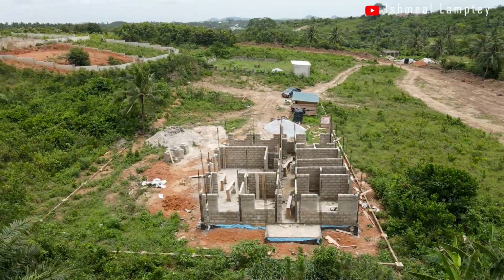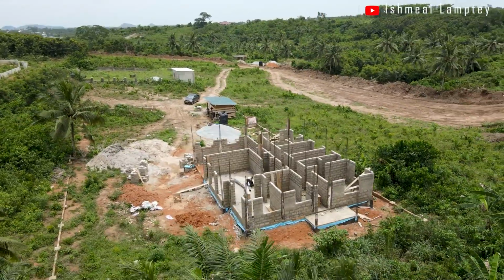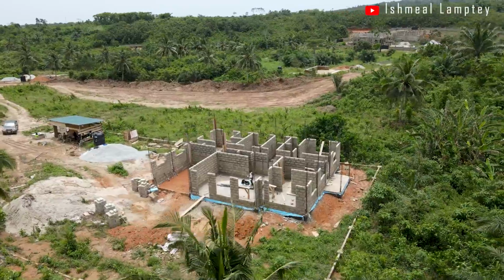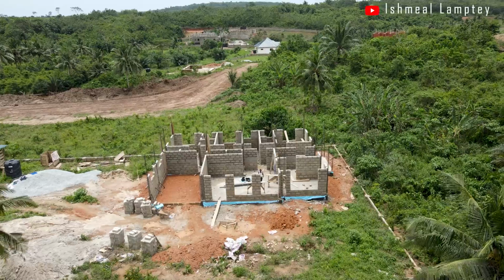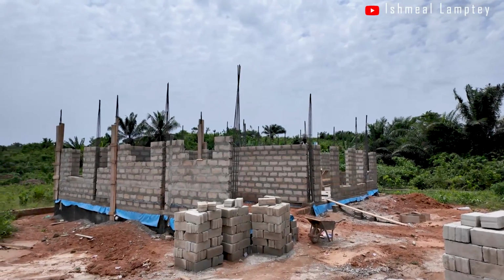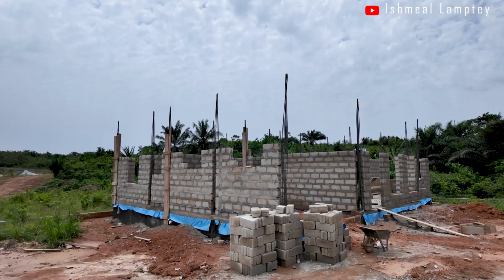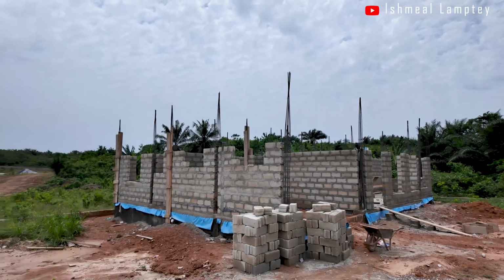So that will be just about it for now. I'm sure some people may be interested in the total quantity of blocks. So for the ground floor up to this particular height, we've used about 2,200 blocks so far. We intend using about 3,000 and maybe a little over 3,000 for the ground floor before we go ahead to do the beams, and then we go ahead to do the decking.